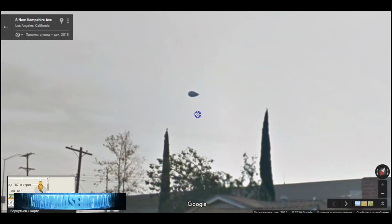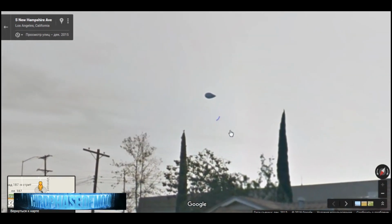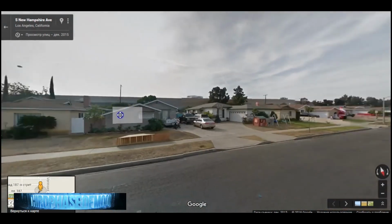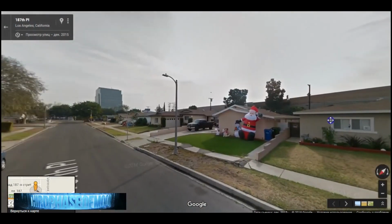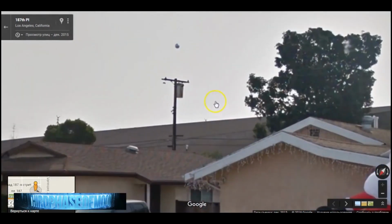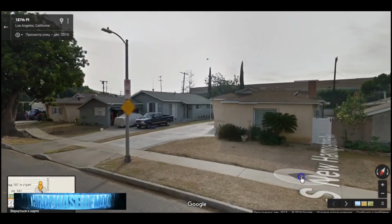I don't know. It's not a blimp. It's a massive craft in the sky. I'm wondering if there's more evidence that people might have seen this. Brent, what do you make of this?